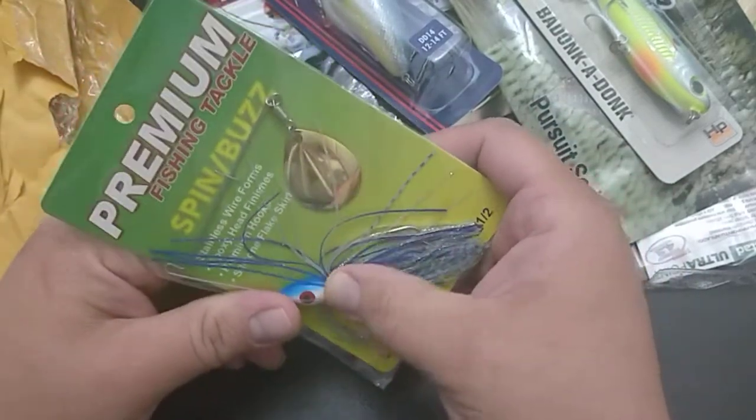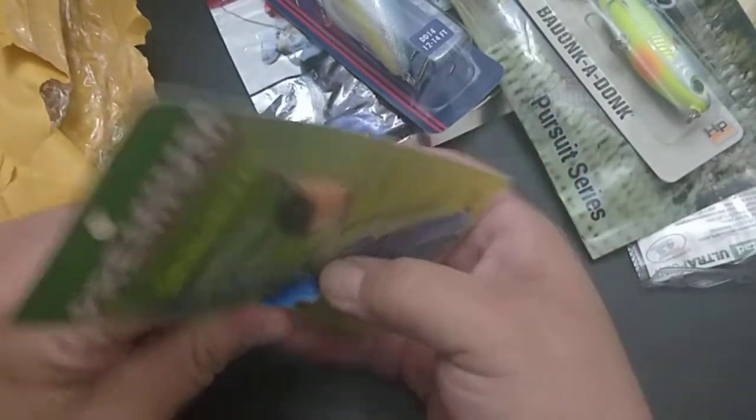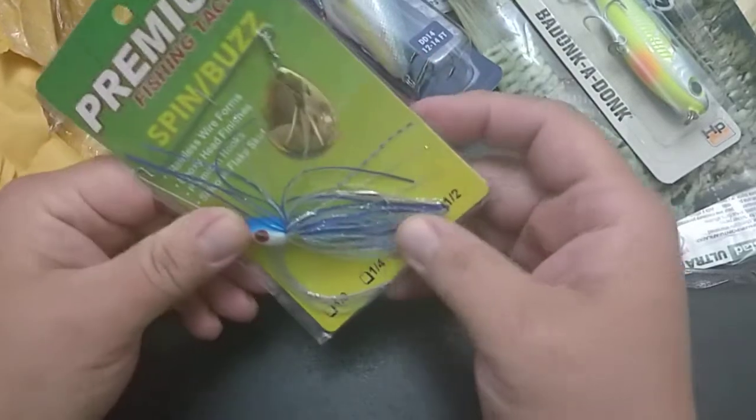This one, just like the other one, doesn't have a keeper. So if you want to use a trailer, you're going to have to either super glue it on or just slide it up on the hook and keep pushing it up on there.